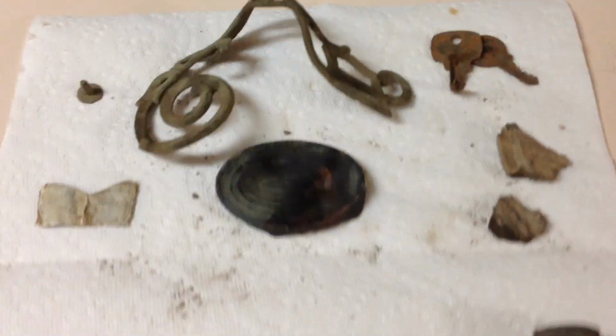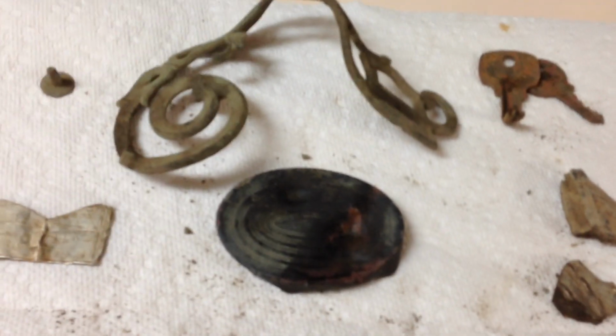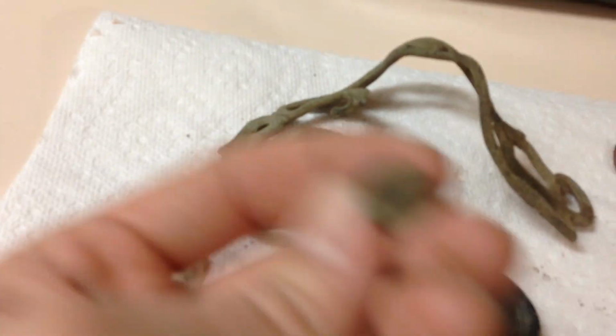Okay, so back home. I'll start with the kind of cool stuff and go from there. I found this yesterday and I kept it. If I can get you in focus. It rang up super, super high. Here, let me set it down.